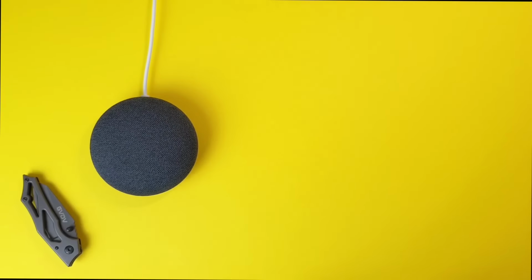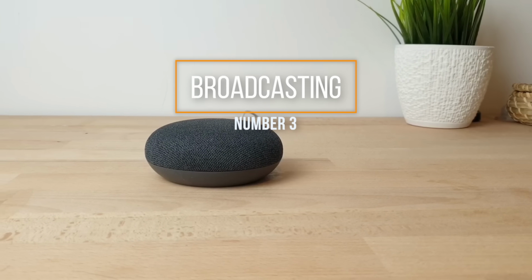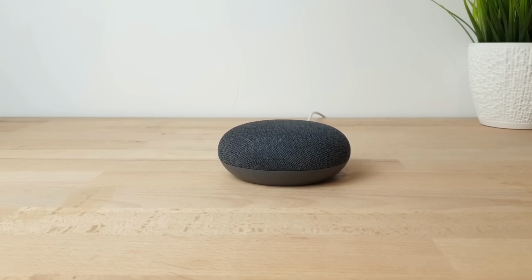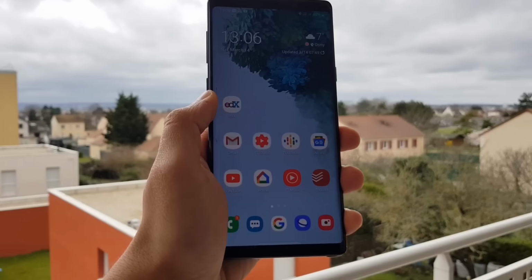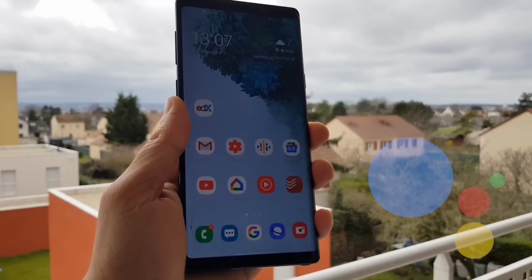Number 3 is broadcasting a message from anywhere in the world. This is also available on the previous version, but many people didn't know about it. Let's say you're not home and trying to call a family member on their phone, but they don't pick up, or trying to deliver a simple message like, "I'm on my way home." You can do that on your phone assistant from anywhere in the world.